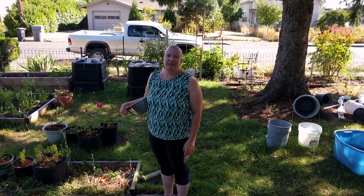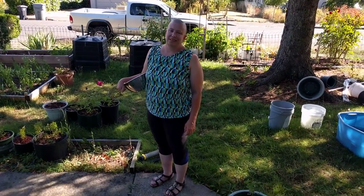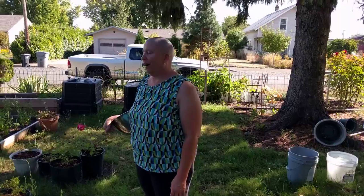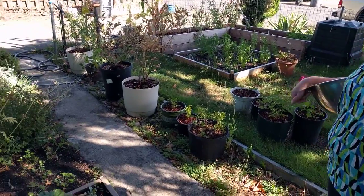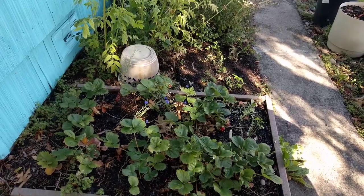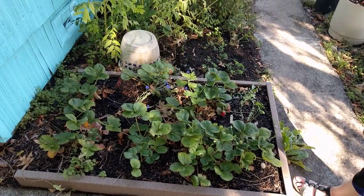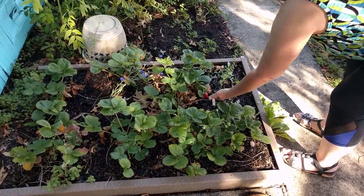Well, it's the end of summer garden wrap up. It's very, very hot, and a lot of plants are showing signs of distress, and it's time to start canning. The herb bed has done really, really well. Last year's strawberries are actually still pumping out flowers and strawberries.